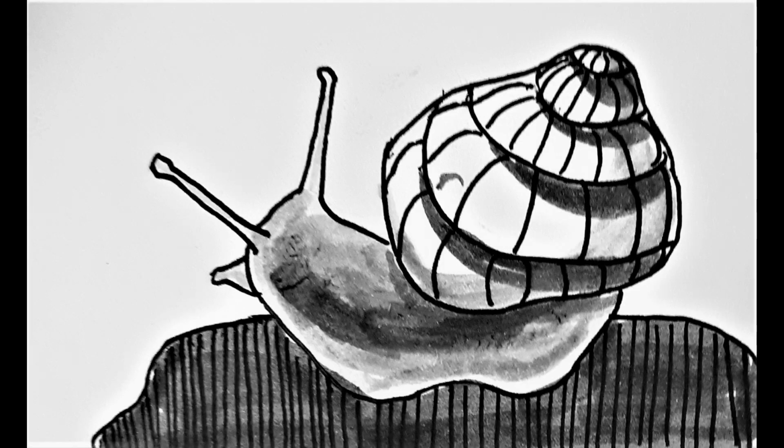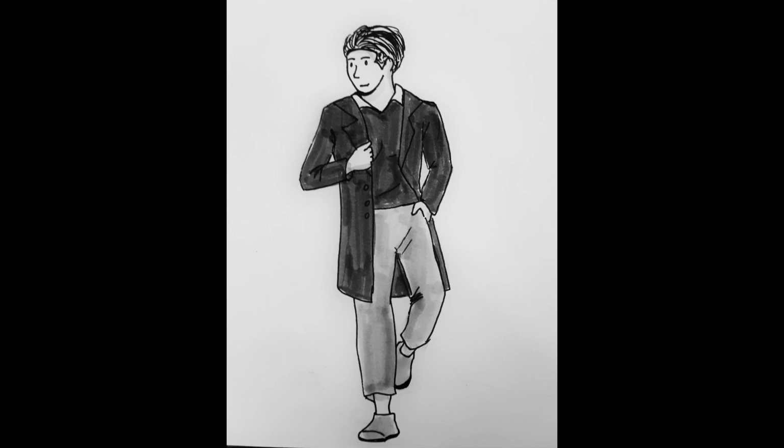Prompt number 19 was a close-up, and I drew a little snail on a leaf. I really like snails, especially just the regular garden snails, the Cornu aspersum. They are so cute, and if you've ever caught some and tried to raise them, you'll see that they actually do have little personalities. Prompt number 20 was a complete stranger.